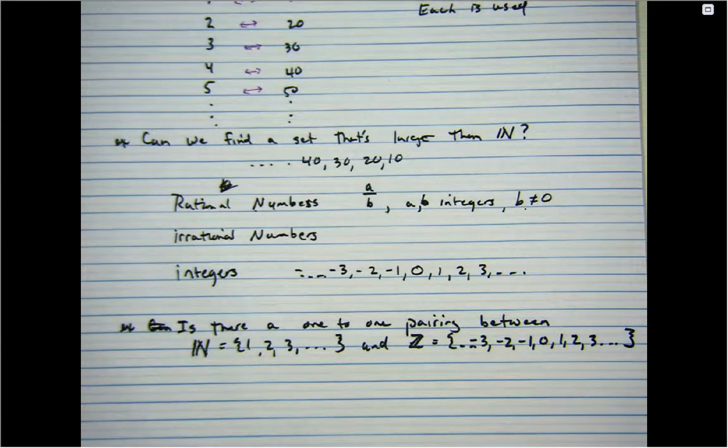Okay. So remember, -4, -5, -6, and so on. Those are all in there too. So if you get something in your group, tell the rest of your group.